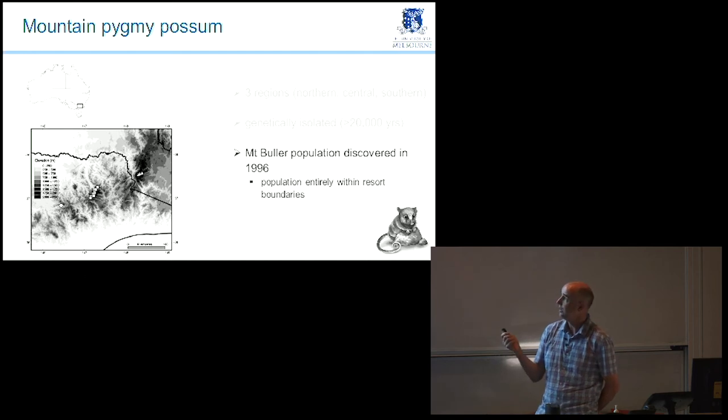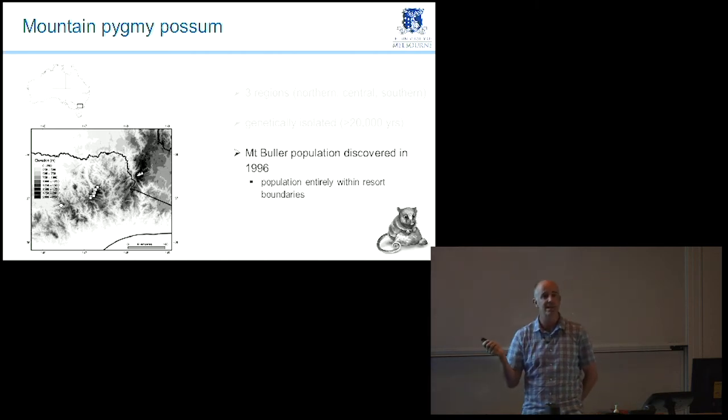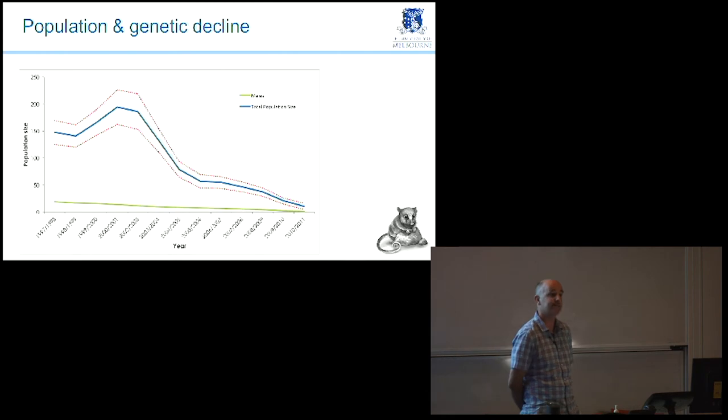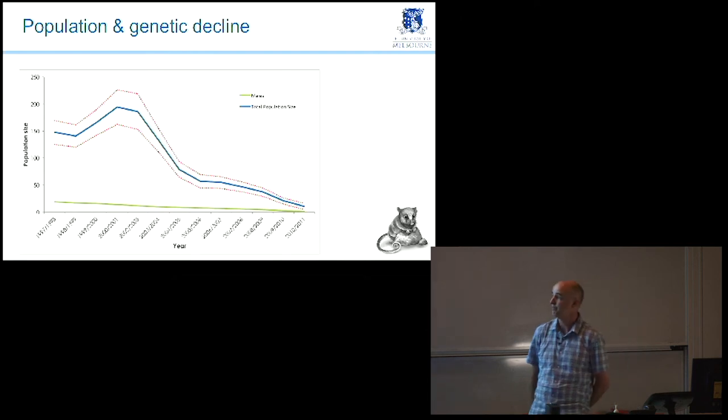And unfortunately, Dean Hines, who's the wildlife ecologist that's been tracking this population, was the one that discovered it, and he's tracked it every year since. What we saw was a massive demographic collapse that occurred over the next 10 years. In 2006, there was only a handful of populations left on the mountain. It was driven mostly by the fact that there was a lack of males in that population.